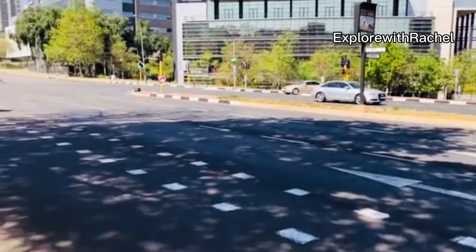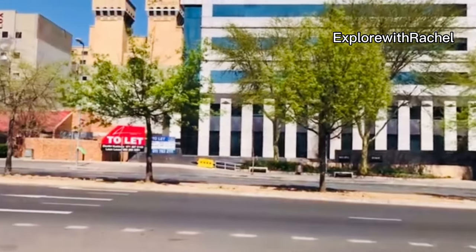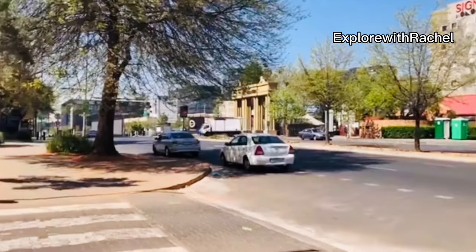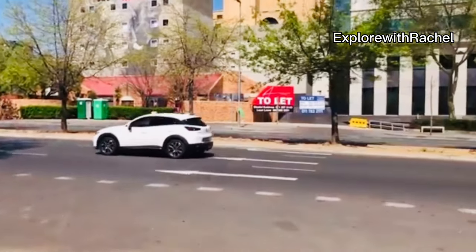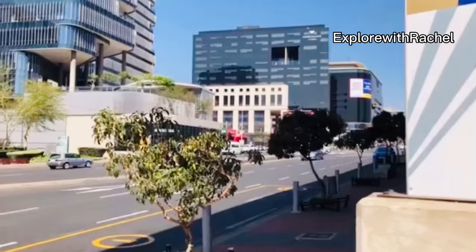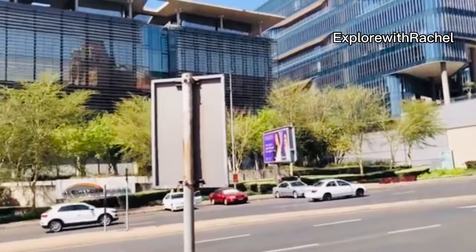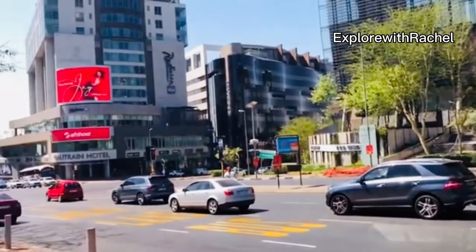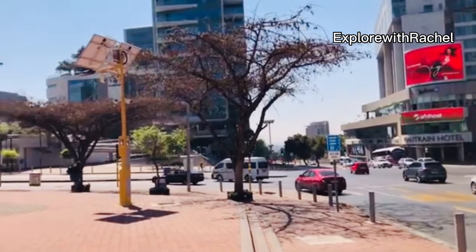So as you can see, I'm in Sandton City. I'm on my way to the train station. My plan is to meet up with my friend at Tambo. And the best way to do that is to take a Gautrain. It's quicker, easy, and it goes straight to Tambo.